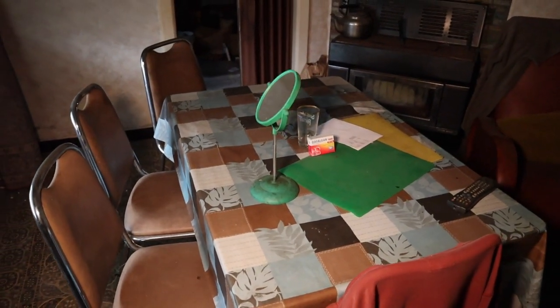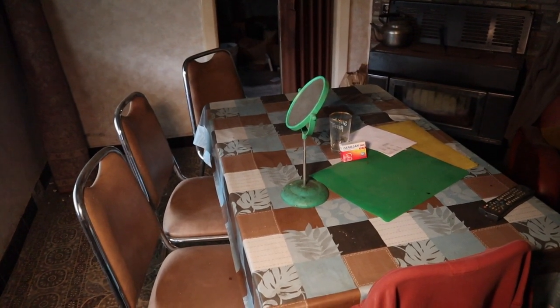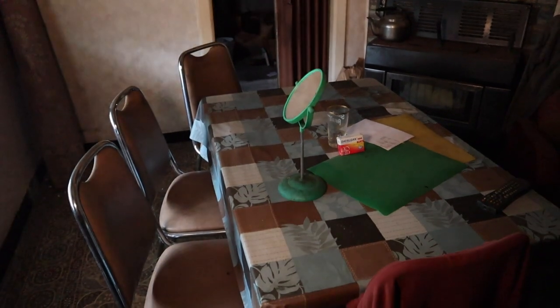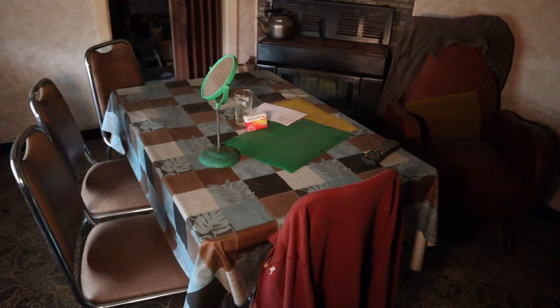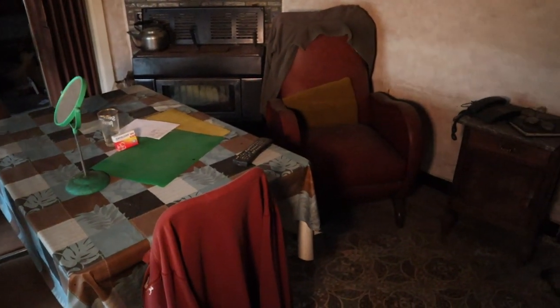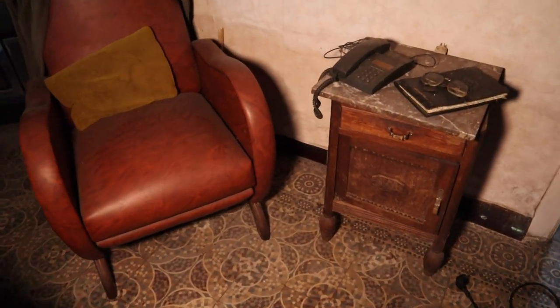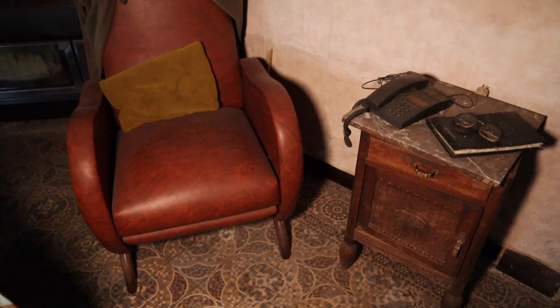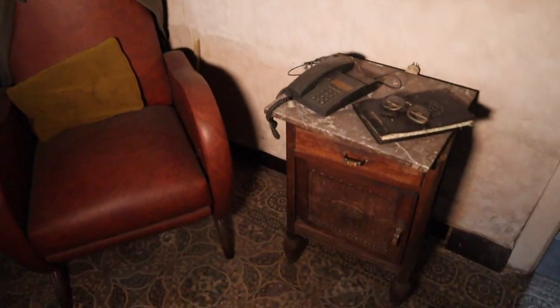There's not that much information about the man who actually lived here, but I heard from some people that a man lived here, but he passed away or something a couple years ago. But the man didn't have family, so that's the reason why everything is still left behind and in good condition. It's crazy to see a place like this. Like I said, it's a true time capsule, and I really like to explore places like this, peeps.